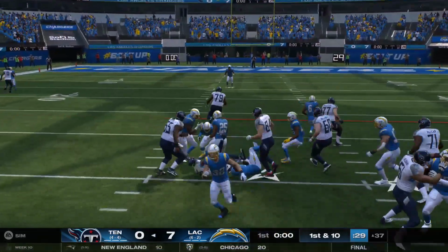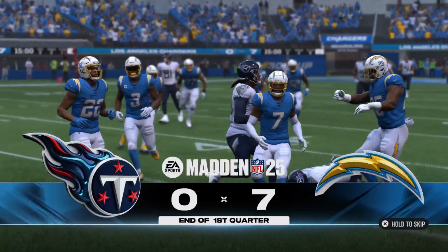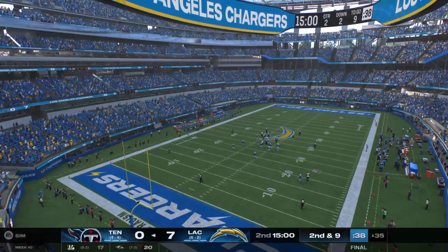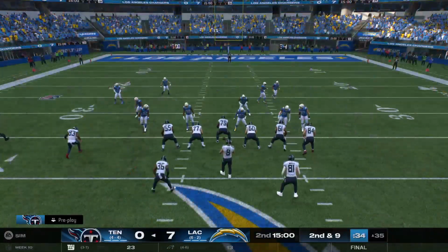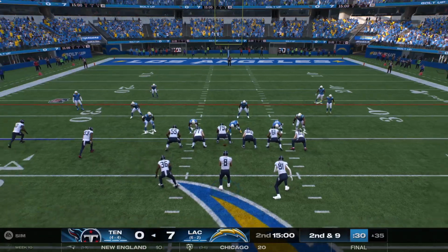On the carry, it's Chestnut, and it'll be a minimum pickup here as it will take us to the end of the 1st quarter. After 1, 7-0. On EA Sports. 2nd quarter now. Titans in possession of the football. They work now on 2nd and 9, as they've got it as we resume action.